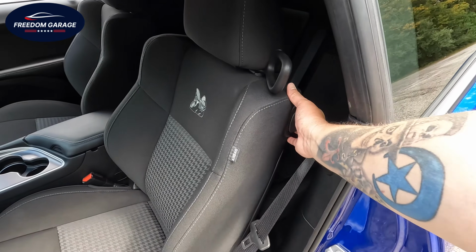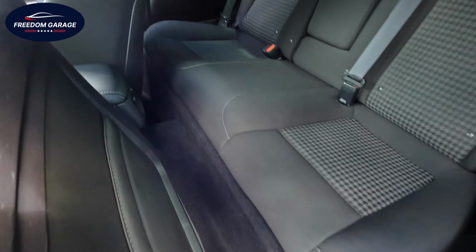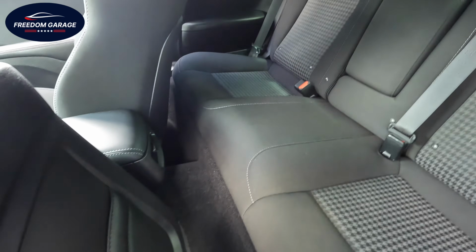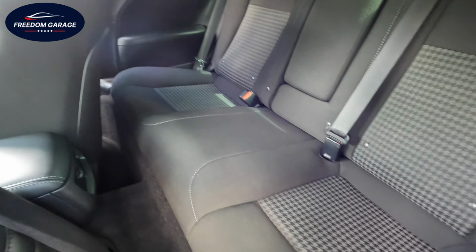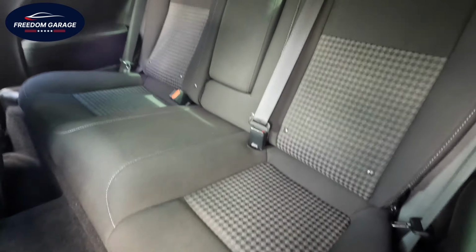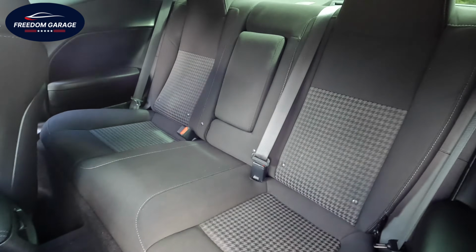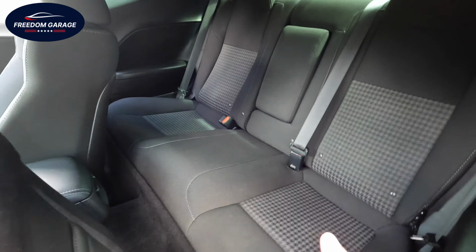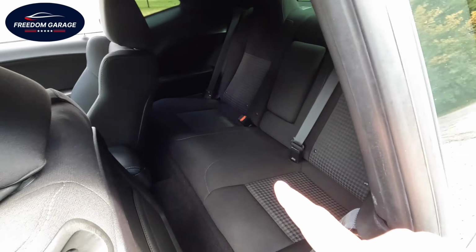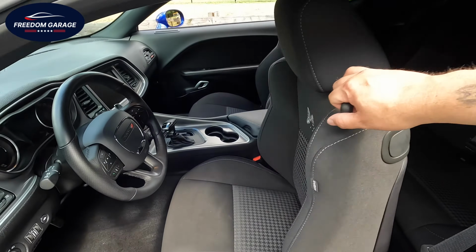Okay, I'm going to show you the back seat here. Not a lot of room, as you can see, for full-size adults, but smaller little kids fit in here perfectly. You can see the houndstooth cloth seats are in the back as well, and the armrest folds down with some cup holders. Not a ton of room, just so you're aware, but people don't buy Challengers to move 5 people. They buy them to move, if you know what I mean.